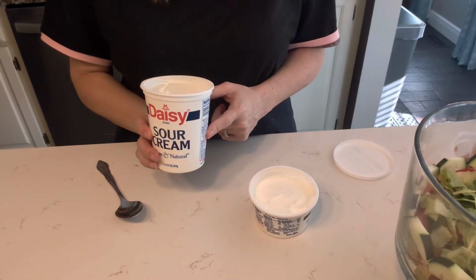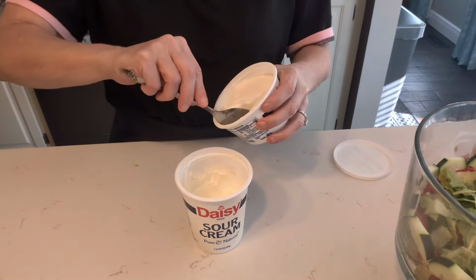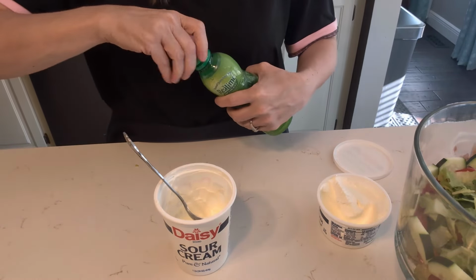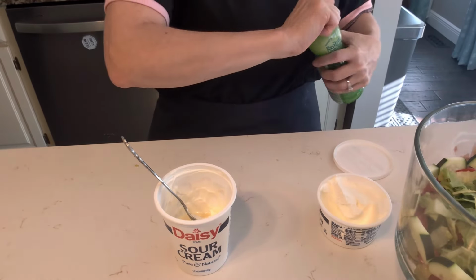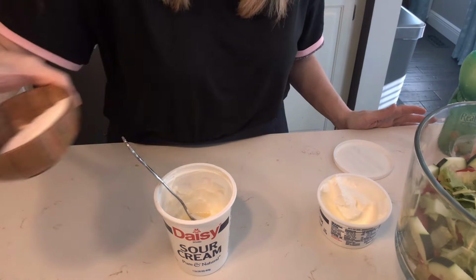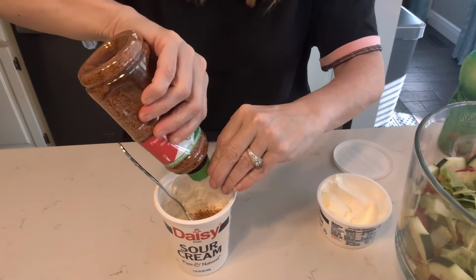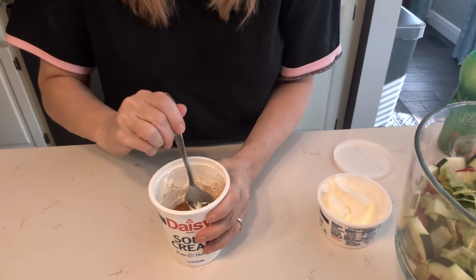For our dressing, I'm gonna make a lime crema. So I'm using the rest of this sour cream, and I'm gonna add a little bit more in here and use this as my mixing bowl. I'm gonna add to it lime juice, about 2 tablespoons, and a little bit of salt, and some tahini. This is a wonderful seasoning. It's gonna go so well with all of the flavors of this salad. About 2 tablespoons of that.